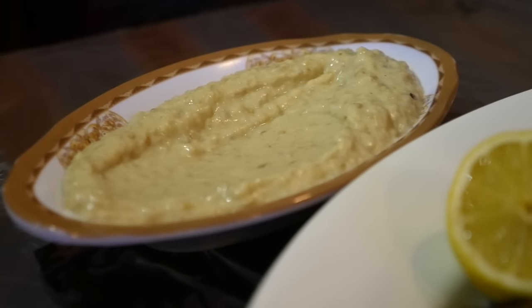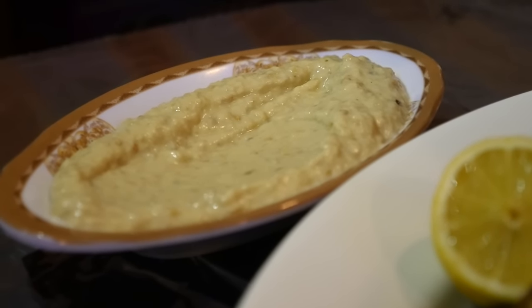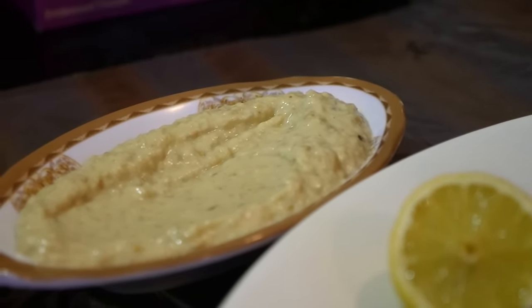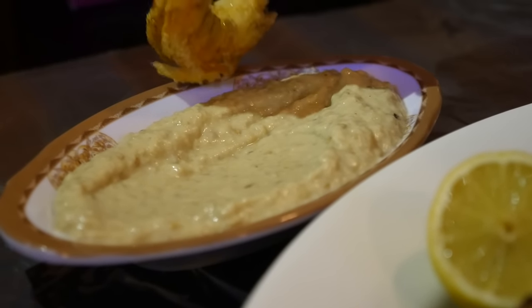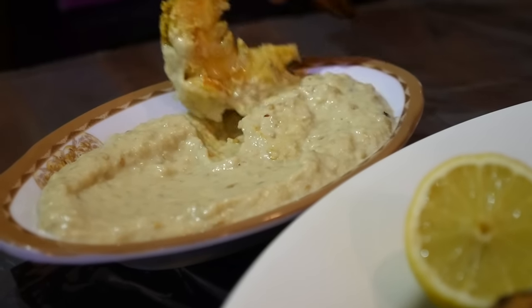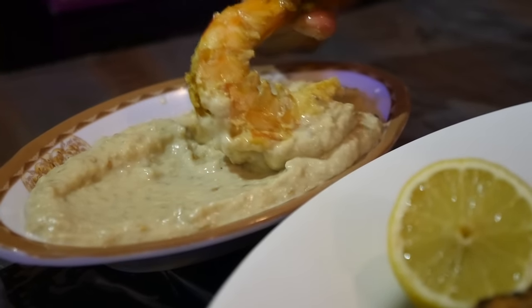We also got a couple of Mediterranean Levantine dishes. This one is mutabal and also some hummus. And one of the common ways to eat seafood, especially shrimp, is to dip it in the mutabal. Oh, that's almost like, I think that will be kind of like tartar sauce. Mutabal is a roasted eggplant dip.